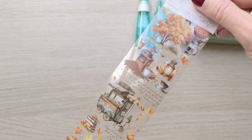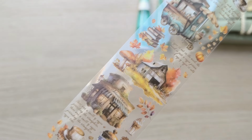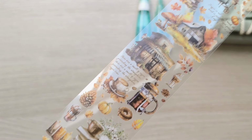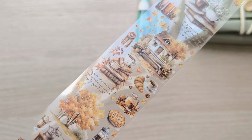The text is about coffee, it's in English, but it doesn't make a whole lot of sense. It's small though, with a nice handwriting, so personally I will still use it as decoration. If you want to see more washi tapes from JournalSay, I have a few of them in my other unboxing videos. This time I only ordered this one.